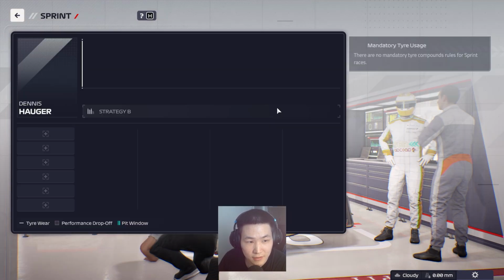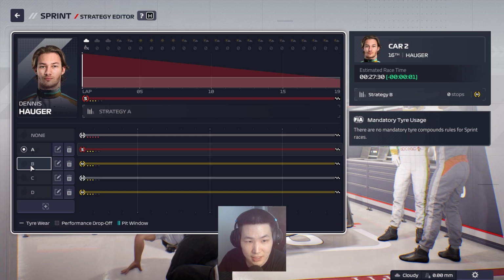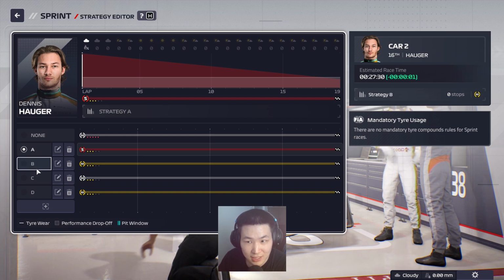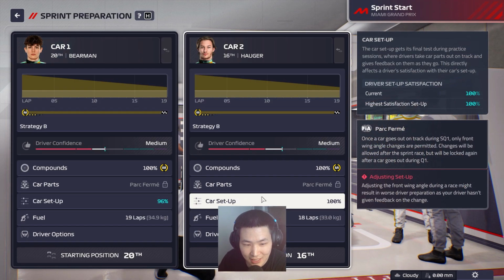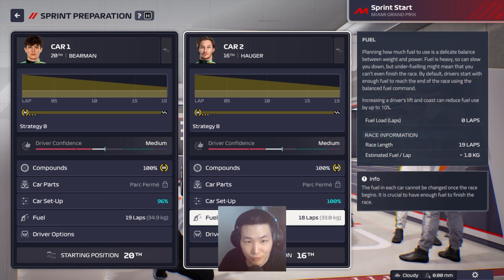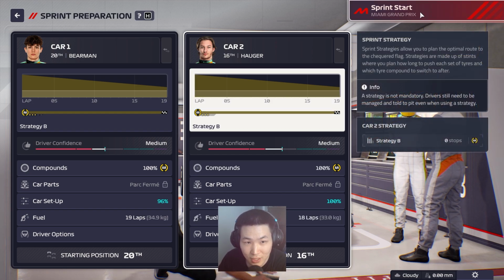So we'll stick on the mediums. I think the softs are just about gonna die out, so that's not what we would like. So only a second different as well, so I'm not too worried. So we'll stay on the mediums pushing. Car setup is 96 for Behrman, but 100% for Hauger. I'm gonna drop a lap of fuel for Hauger just to see if he can really make ground. But this is looking promising. P16 and P20 starting positions.